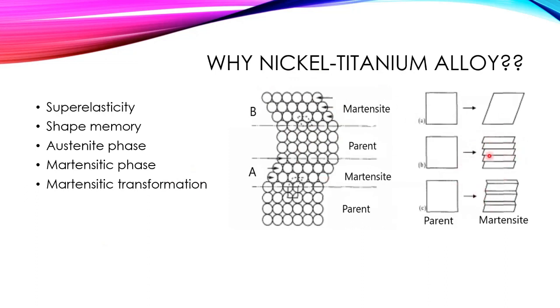So in this NiTi, the martensite phase showed twinning of the grains. So we have two martensite phases: the twinned martensite phase and the deformed martensite phase. Now, what is superelasticity? We know there is a term superelasticity, and there is shape memory. What is superelasticity actually?